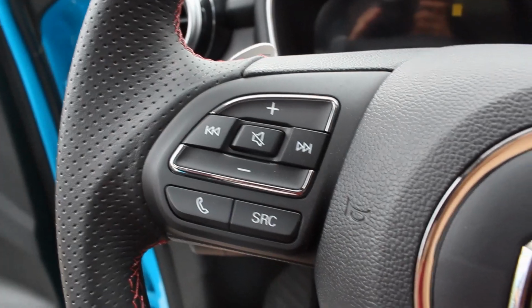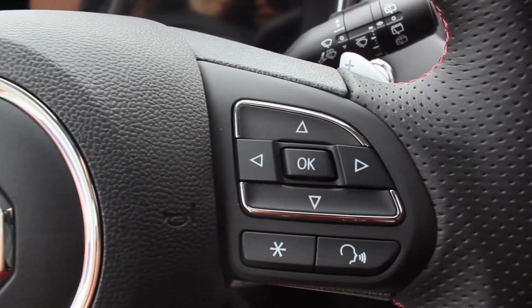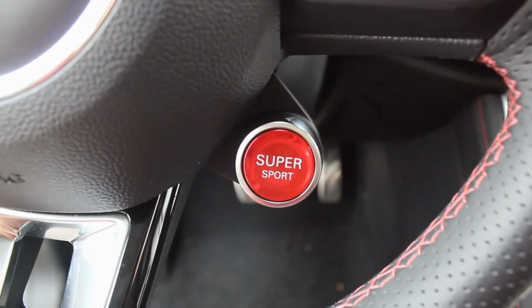Like every other MG, your volume controls are here on the left side of the steering wheel, and then adjustments for the infotainment on the right side. However, with this MG HS now, there is a super sport button. I tried that already.